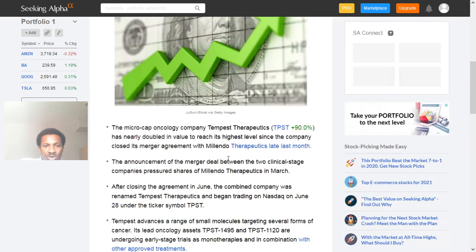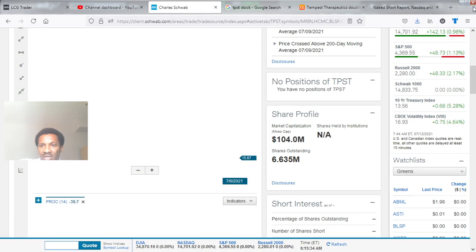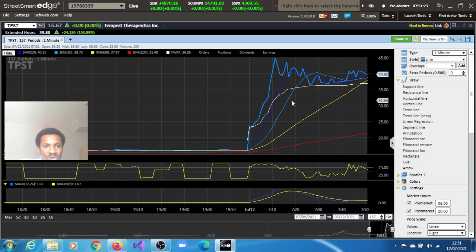Okay, so that is what's going on right now for Tempest Therapeutics. It is extending bullishly upwards, up 153.99% right now. So currently trading at $40.24 in this pre-market session, in the live pre-market session of the 12th of July.